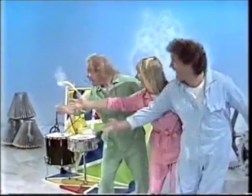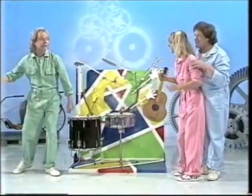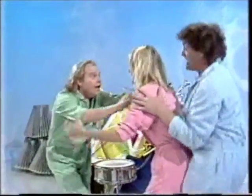We built this little gadget so we don't have to play. It can do anything, it never makes a fuss. It won't work for anyone, it only works for us.